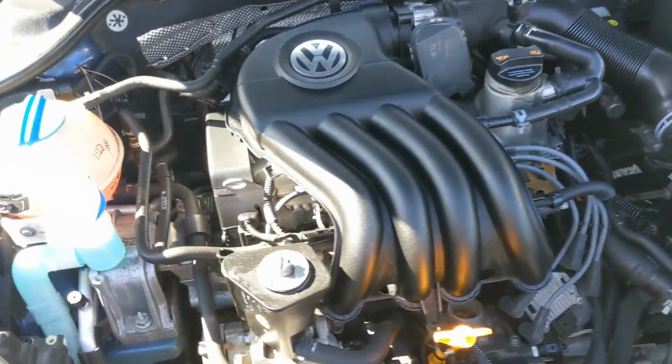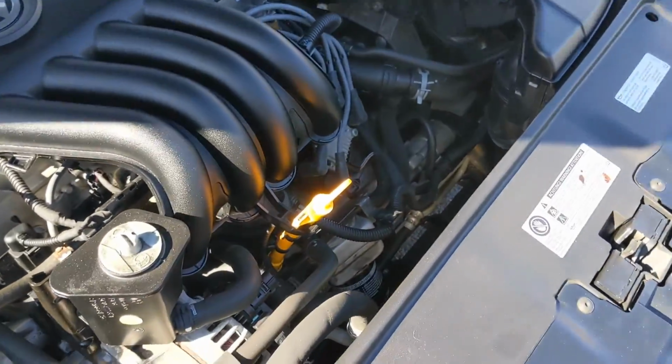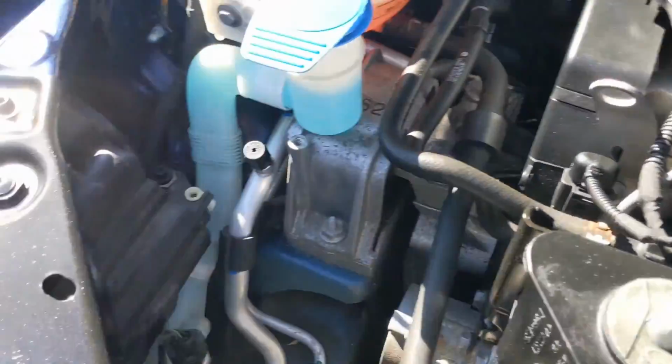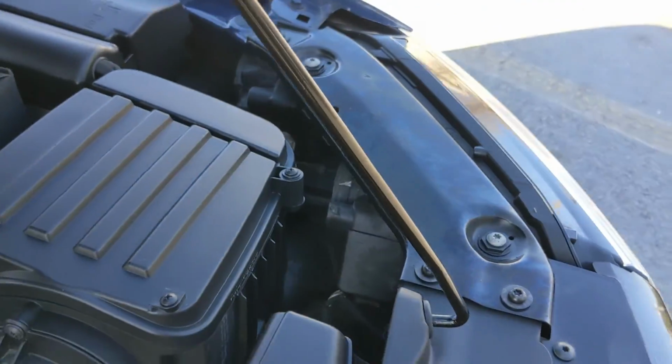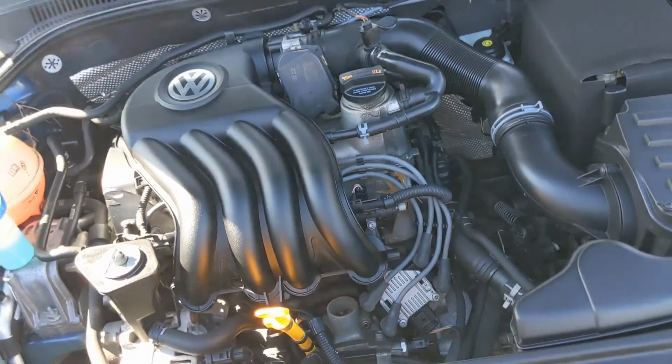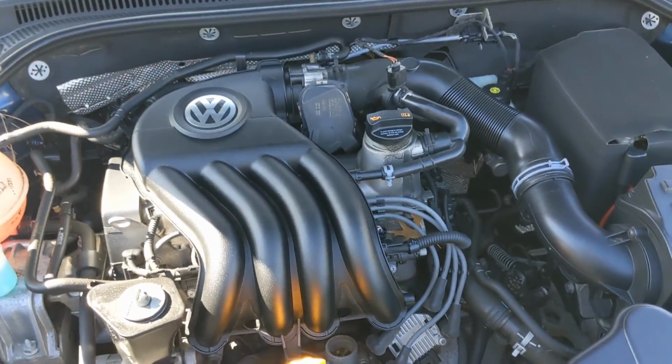And taking a look underneath the hood now. Your fluids are clearly marked. You have easy access to your headlights as well. It's a 2-liter 4-cylinder engine. And this is a manual, it's a 5-speed manual.